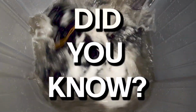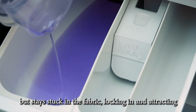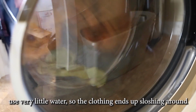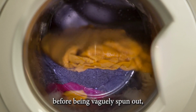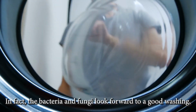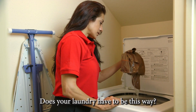Did you know that your washing machine is a virus, fungus, and disease breeding machine? You have laundry detergent that scrubs your clothes but stays stuck in the fabric, locking in and attracting even more dirt and oil. Your high-efficiency washing machines use very little water, so the clothing ends up sloshing around in its own filth for an hour before being vaguely spun out, leaving all of the existing muck and sticky detergent film in your clothes. In fact, the bacteria and fungi look forward to a good washing so they can breed even more. Does your laundry have to be this way?